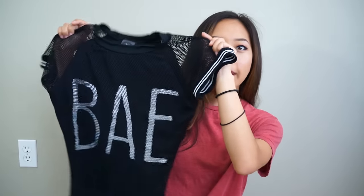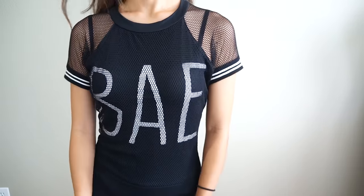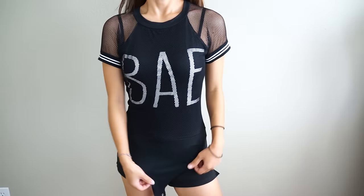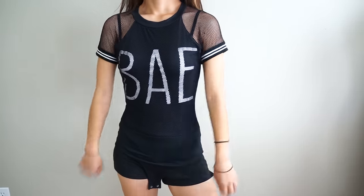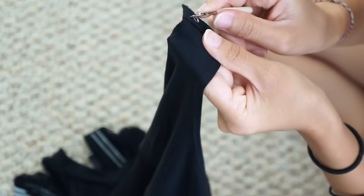Next, I got this bodysuit from Dear Alice, and it says Bay on it. And they didn't have it in a size small, so I got it in a size medium anyways because it still looks okay. The only thing that is a little bit big is the bottom part right here where the buttons are. So I'm thinking about moving the buttons up a little higher so the bottom will be more fitted on me. The first thing I'm going to do is seam rip the buttons off.